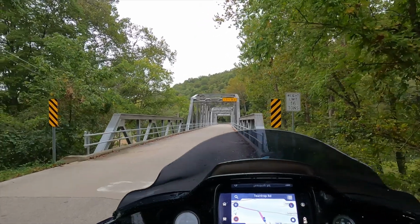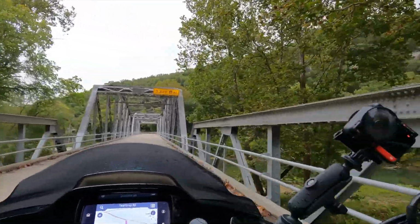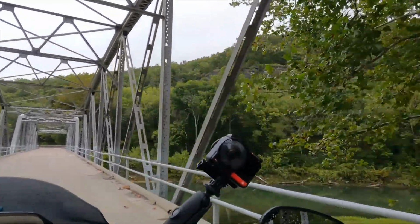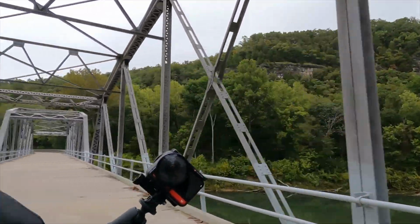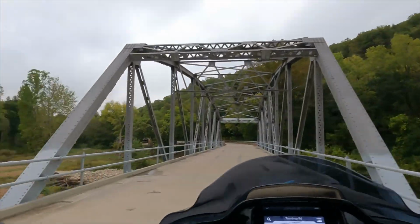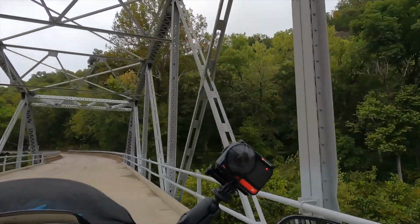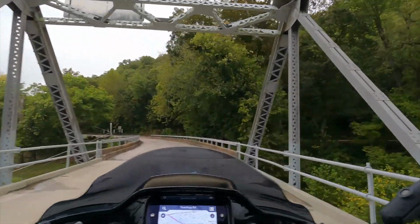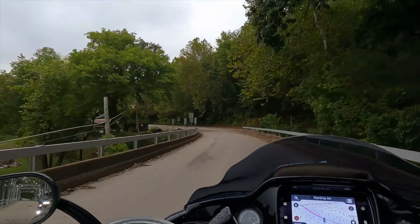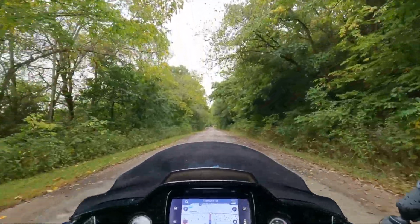All right guys, that was a quick stop here at Devil's Elbow, an old bridge, an area of Route 66. Look at that right there. Oh, maybe we should have taken a picture on this side. Pretty cool stop. Okay guys, let's head to the house.